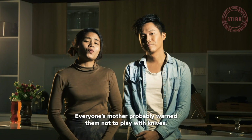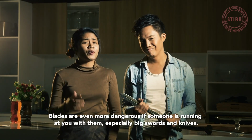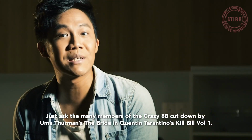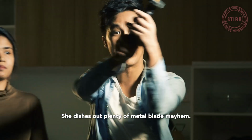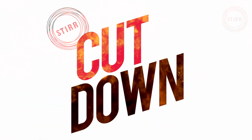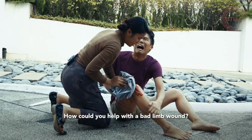Everyone's mother probably warned them not to play with knives. And with good reason, these things are sharp. Of course, blades are even more dangerous if someone is running at you with them, especially big swords and knives. Just ask the many members of the Crazy 88 cut down by Uma Thurman's The Bride in Quentin Tarantino's Kill Bill Volume 1. She dishes plenty of metal blade mayhem. How could you help with a bad limb wound?